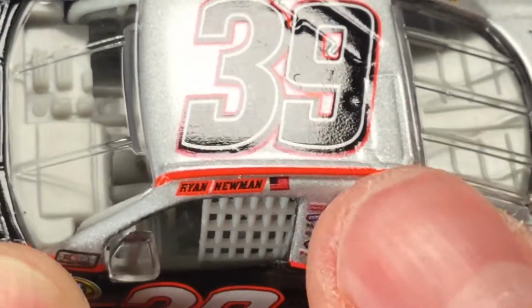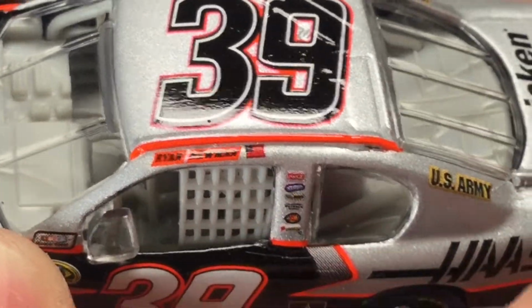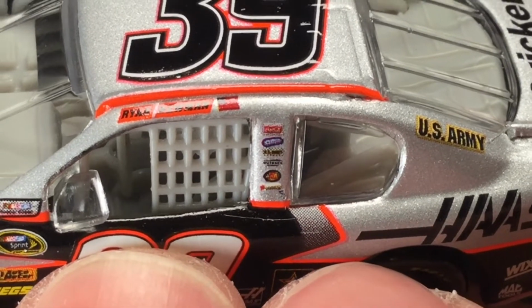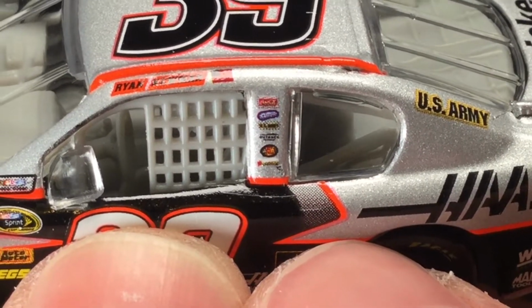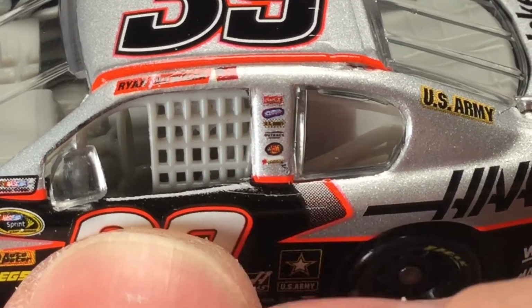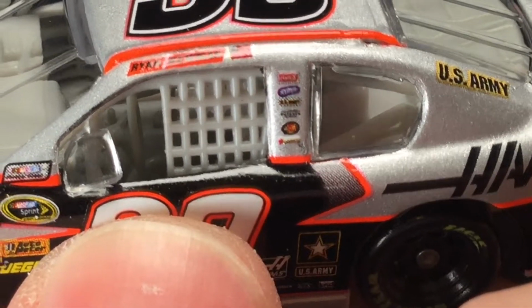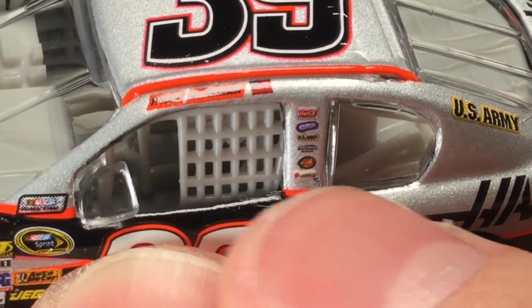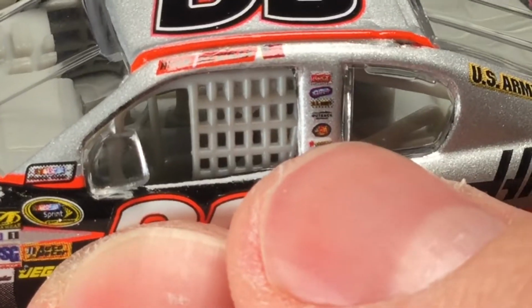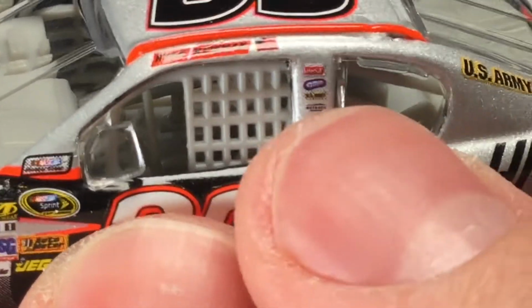You go over here and pan to the roof. You got Ryan Newman and the American flag. I will admit, though, the print on this thing is super fine, but it's kind of hard to read at the same time. So you got Coca-Cola, Oreo, U.S. Army, Outback, Bass Pro Shops, and I don't know what that last one is. Maybe that's a decal screw up. That actually looks like a decal screw up, to be honest with you.